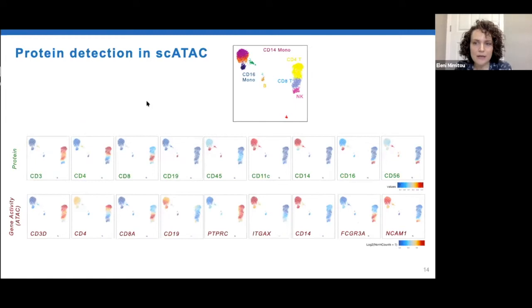And the patterns mostly, if not always, correlated with gene activity scores. If we take CD3, for example, it stained the T cell cluster, which is mutually exclusive for CD4 and CD8. And CD11c, which stains the monocyte cluster, is mutually exclusive for CD14 and CD16.